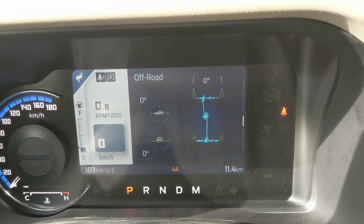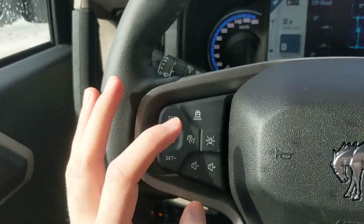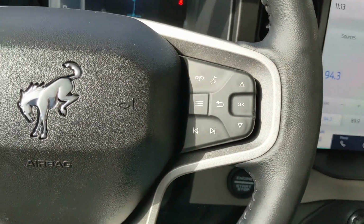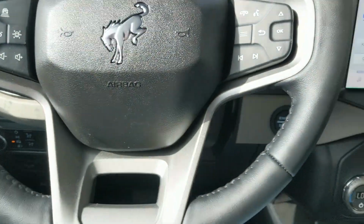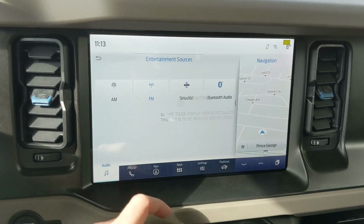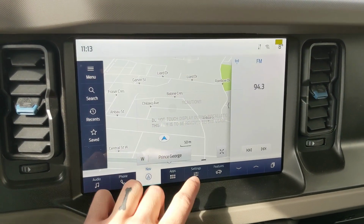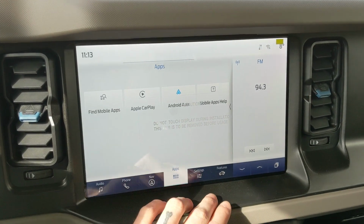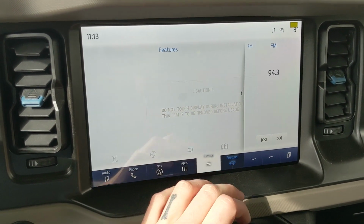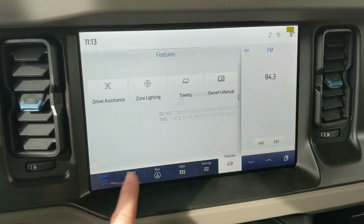Moving on to the left, you have your cruise controls with distance spacing technology, lane keeping system, and your hands-free phone and radio controls spread out among both sides. Moving on to your center, your infotainment screen, which is radio, Sirius, and Bluetooth capable. You have your Bluetooth phone controls, navigation, so you're hopefully not going to get lost, apps, or whatever apps you may have installed, settings for your screen and some other features around your vehicle, and your general features such as driver assistance, zone lighting, towing, and owner's manual.